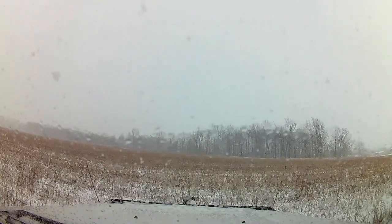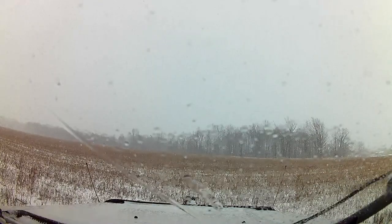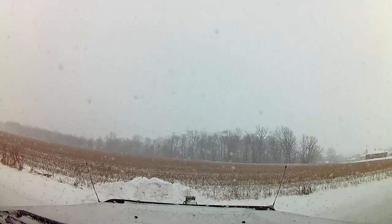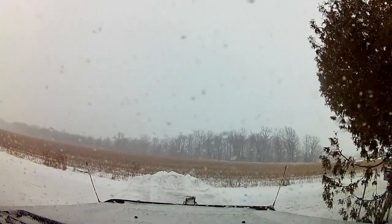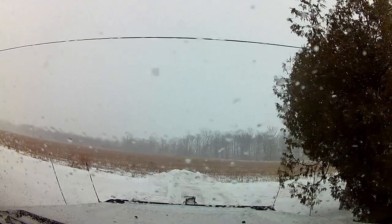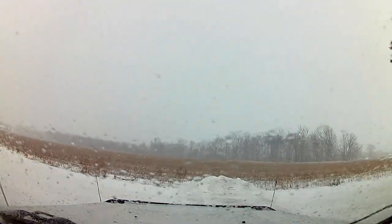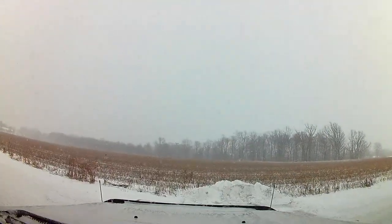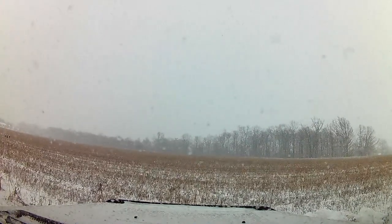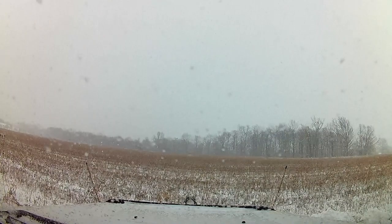So yeah, I know a lot of provinces, states, towns, cities, you know, they have restrictions about plowing across a road like this. I try not to do it if I don't have to, but you got nowhere to put the snow. I kind of have to, but just make sure you clean off the road. I make sure I clean off the road here really good. It's in better shape than it was when I got here.